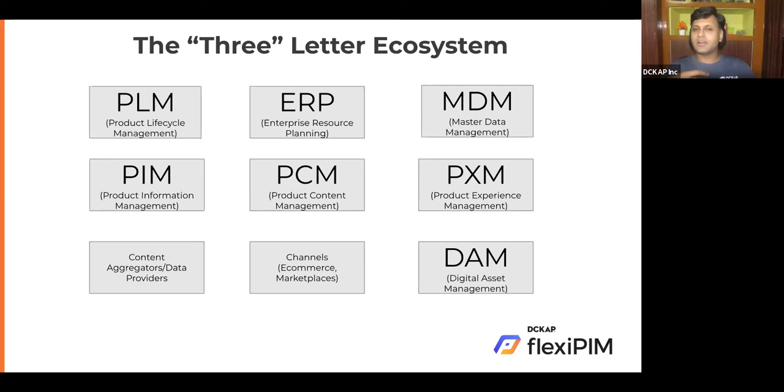So this is more of an internal process, right? This has more to do with the CAD drawings and all of that, and basically the physical product manufacturing part of it. And then with respect to ERP, enterprise resource planning, this is something you would be aware of in terms of how it helps with your business. And master data management, for some businesses, it might apply where they are trying to consolidate all of the data and centralize them. And it need not be just product specific, right? It could be other data as well. So that's where an MDM comes into the picture.